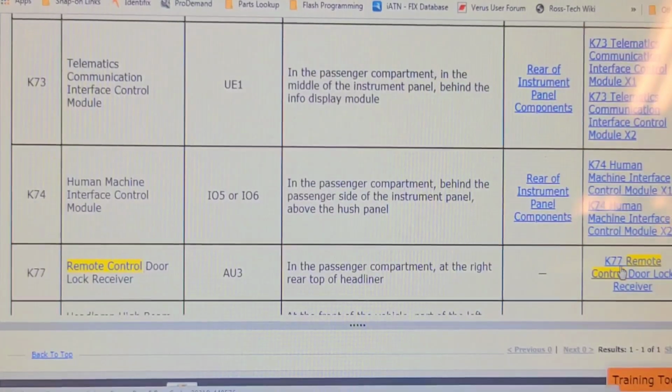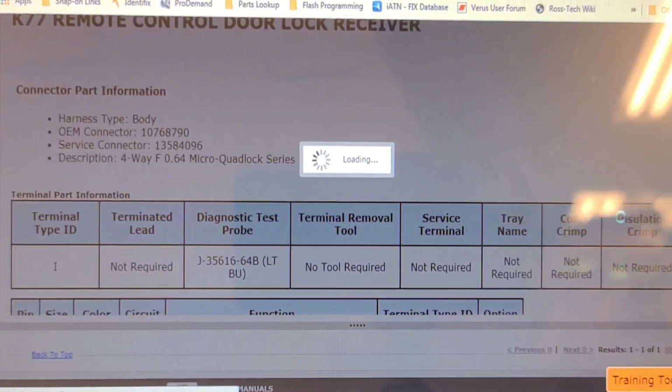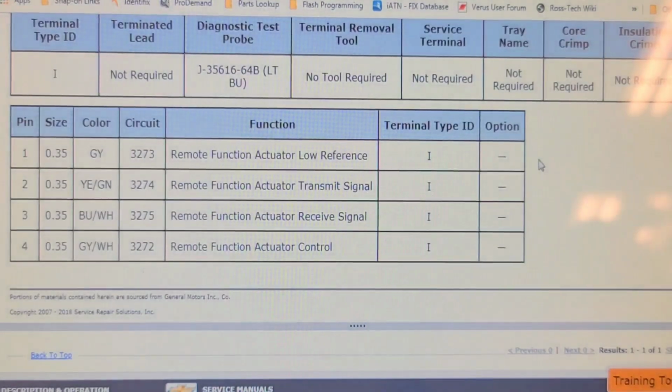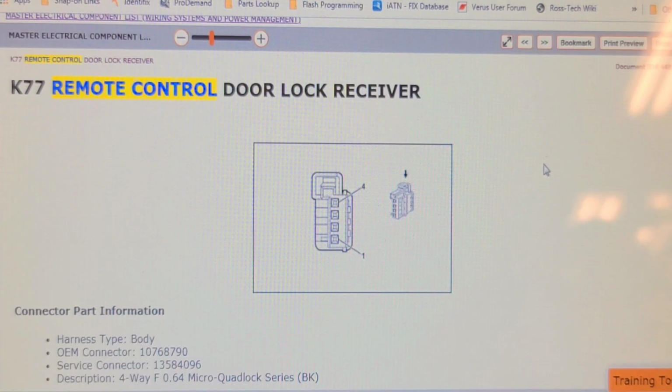Oh my gosh. I just want to know where the thing lives. I think it's in the back. Well, that didn't help me. It shows me a picture of the connector. Oh well, gonna look around.